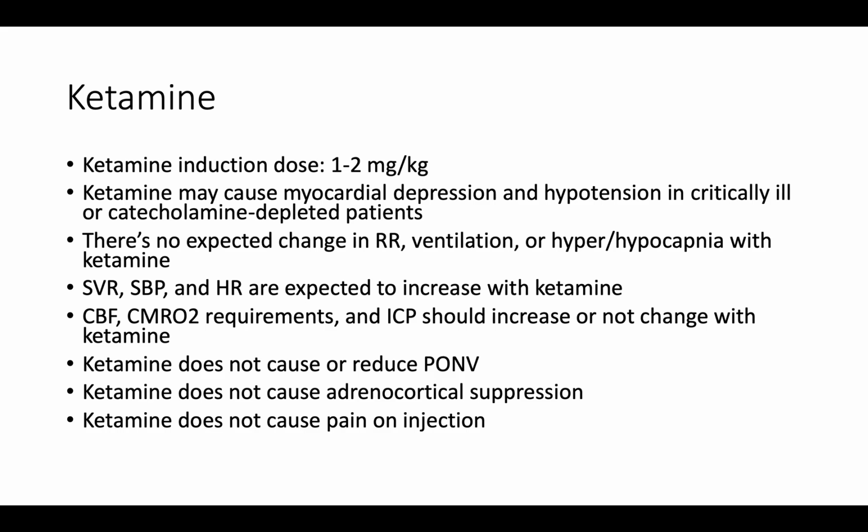This adrenocortical suppression point, I'm going to have to get back to you on. I think it's correct. I believe Miller did say this. But I seem to recall that that may or may not be the case.